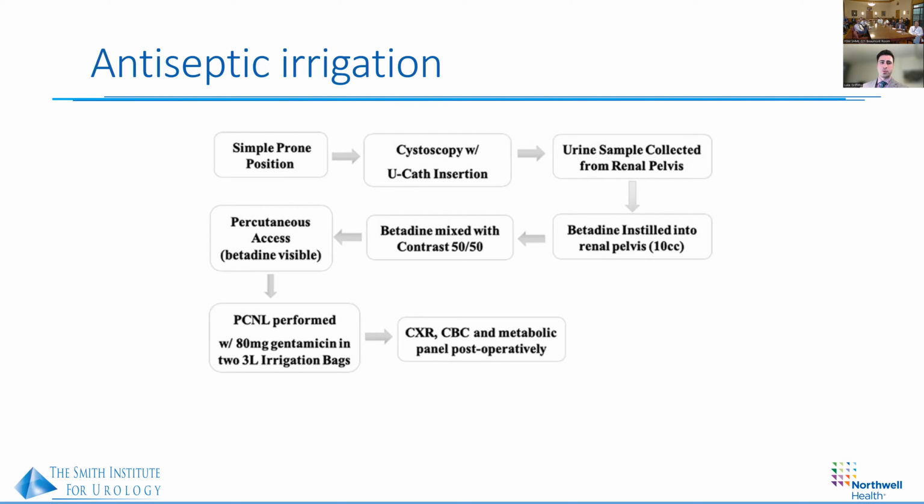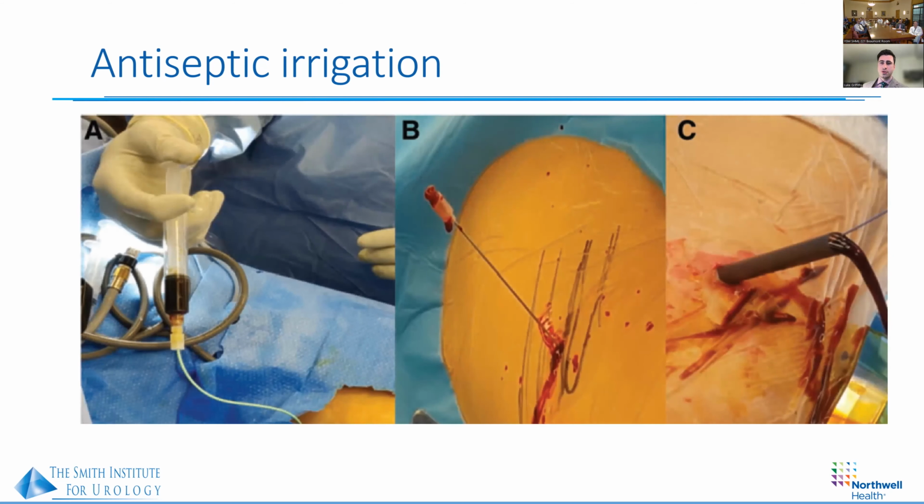And then we'll get our access. And in this study, they were doing that to obtain the access. You'd see the betadine coming out from the needle. The PCNL was performed with, in this study, gentamicin in the irrigation bag. And here's an image. So you can see on the left-hand side of the screen is the open-ended catheter going there, and we're instilling the betadine into the collecting system. And the middle image there is we're getting the betadine drip coming out.